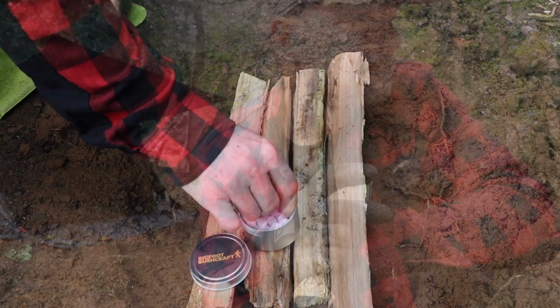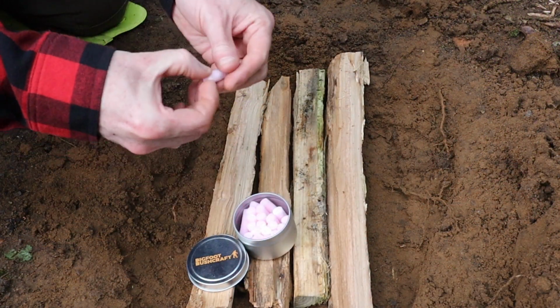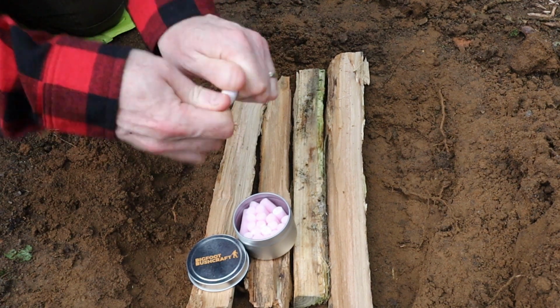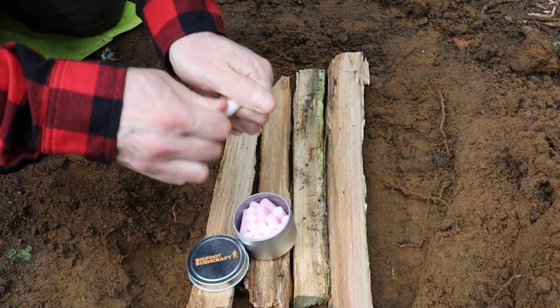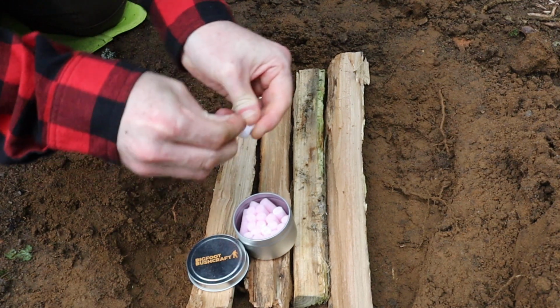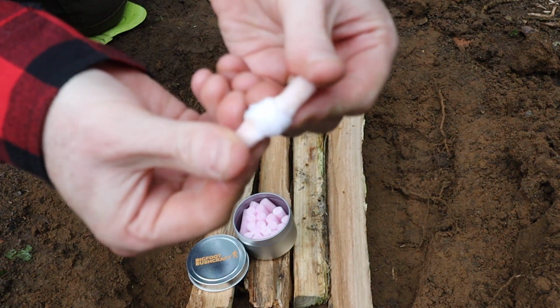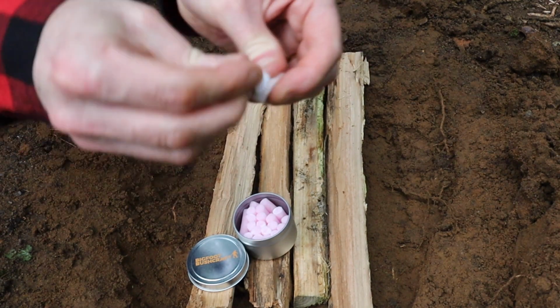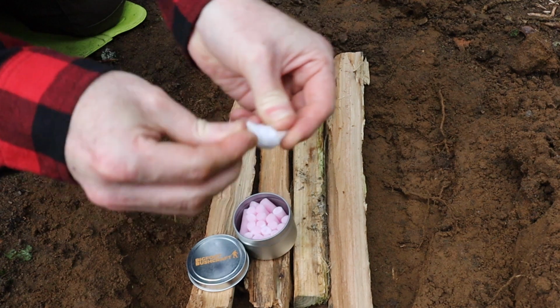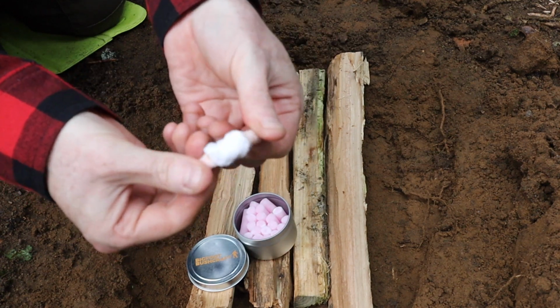All they are, these little plugs, is cotton wool soaked in something, and you just fluff them up a little bit, give them a wiggle, and they gradually puff up like that. Not much different to cotton wool balls, I suppose, but that's all they are.